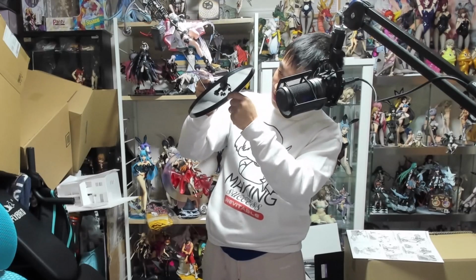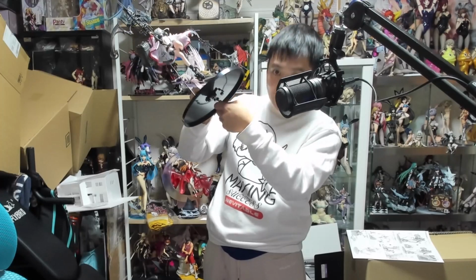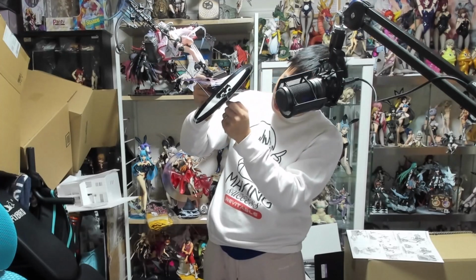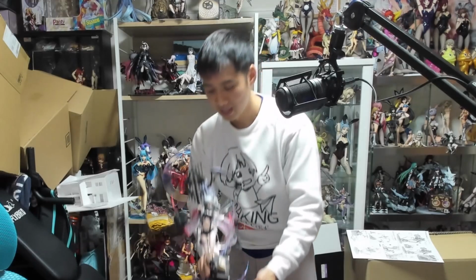I think screw it really, really tightly. No budge, no creak. That's my tip to you guys. Screw her on really tightly. Make sure she can't move for shiz. She's a big girl, 1/7 scale I believe, but her combination of weapon and herself is really big.